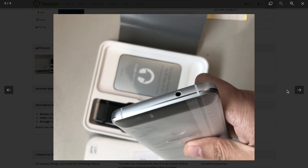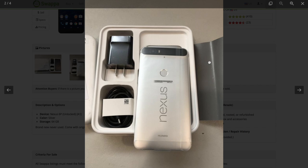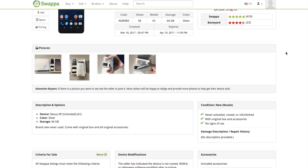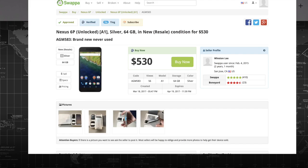I'm not buying it. When I see stuff like this, it's agitating because it is definitely not new, never used, because you're holding it in your hand. We don't know what you've done with that device. That's just how I feel about it. I don't know if anybody else is bothered by that from Swappa sellers. And this isn't any way to take a shot at this seller because I have no clue who they are. But I do not like when people list things on there as brand new, never used, and then it's in their hand.